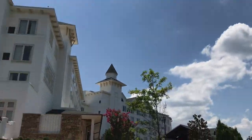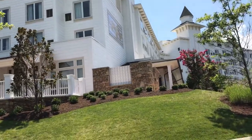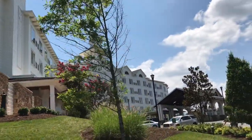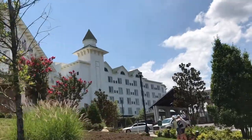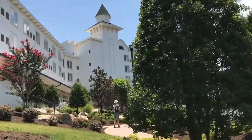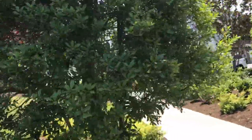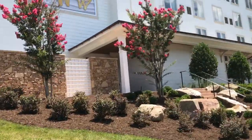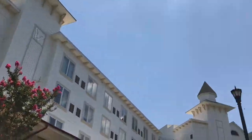Hotel, but we can't check in until at the earliest 3:30 because their check-in's at 4, so don't get here any earlier. If you do, you cannot check in, but you can get your passes to the park. So we're just going to go put on some suntan lotion inside because it is so hot here, and we're going to head to the park, and I'll show you guys the room later.